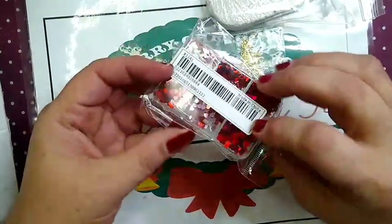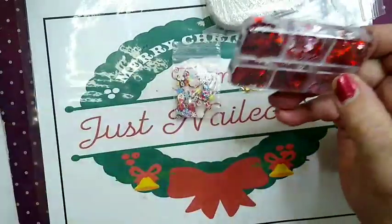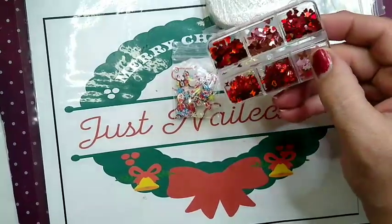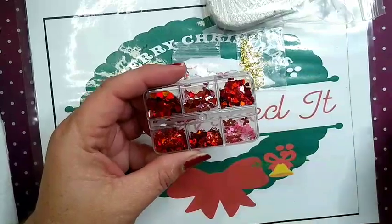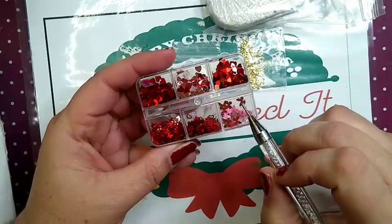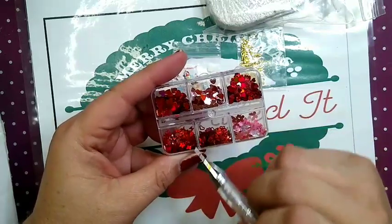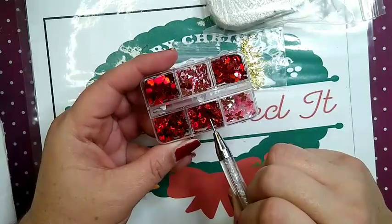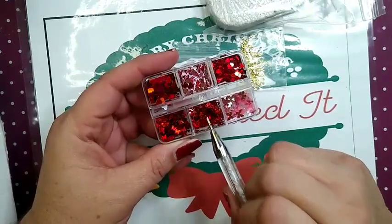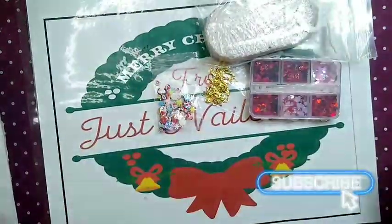Here we have got, let me open this up. These are some hearts. Let's open this side. Oh, we got pink butterflies. We got the solid red heart, solid pink, solid red. Oh, there's red butterflies as well. And then the red heart with the center out of it. Super cute. Will be great for Valentine's, Mary. Thank you so very much.